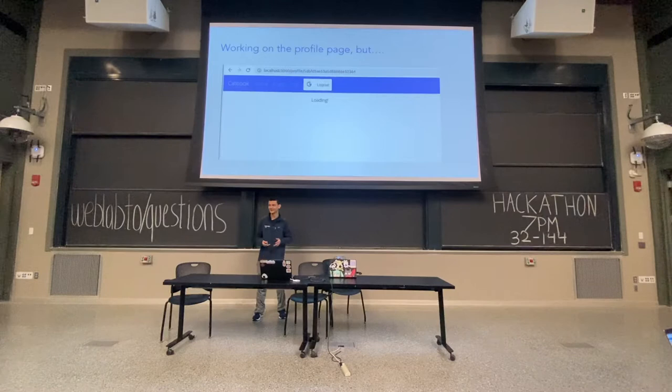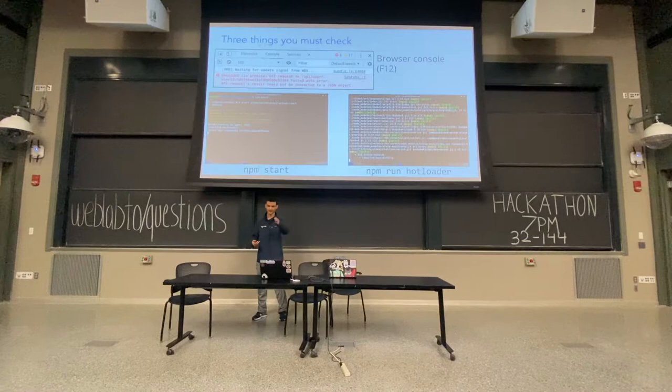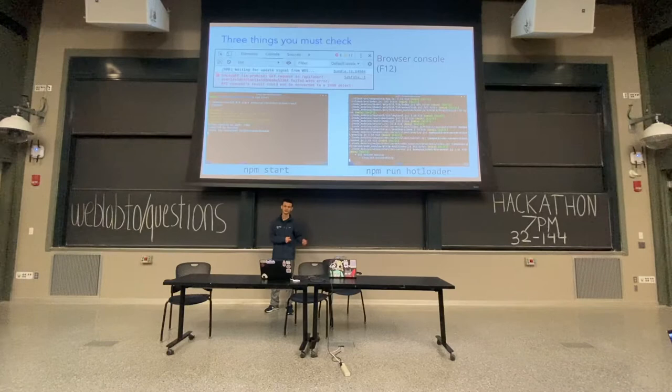There are three things that you need to check. This may seem like common sense to some of you, but sometimes it's easy to forget that there are three separate things that are spewing out messages. First is the one in your browser that opens when you push F12. And then there are your two terminals. One is running npm start, it's your backend server. The other one is the hot loader, which might show certain reactions and errors. So look at all three and see, is there something wrong here?